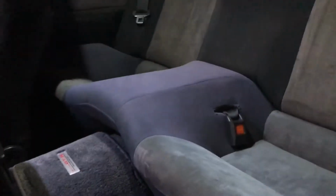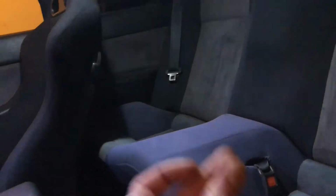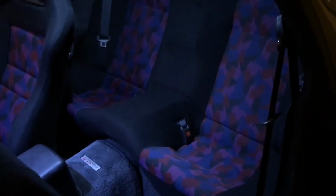I want to put them in. You want to put them in? I'm going to go put them in, okay? So long, OEM rear seats. Hello, rainbow. And there we go, all in. Oh, that looks so amazing.